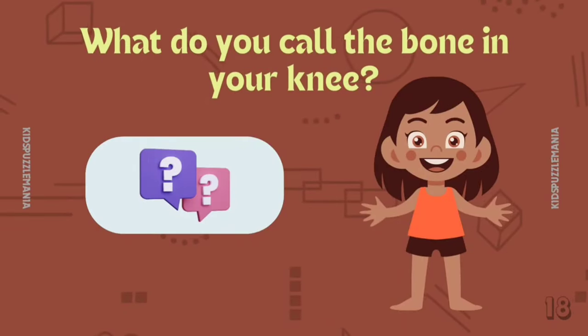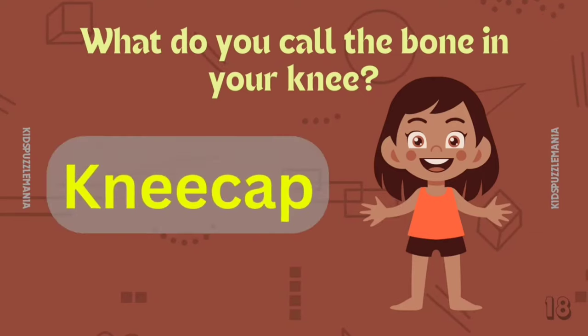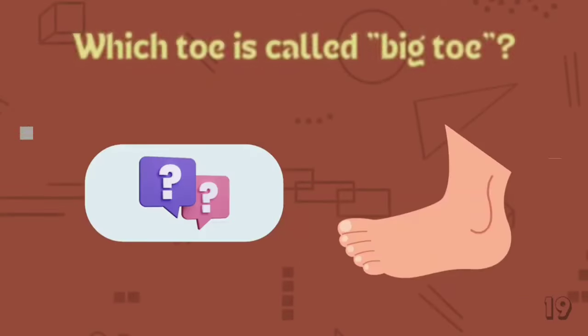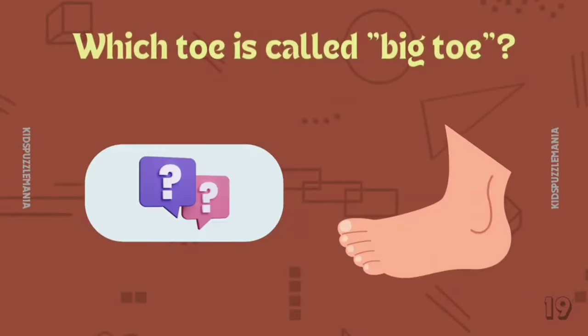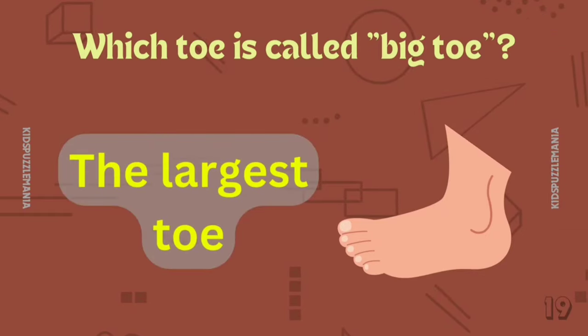What do you call the bone in your knee? It's the kneecap. Which toe is called big toe? The largest toe.